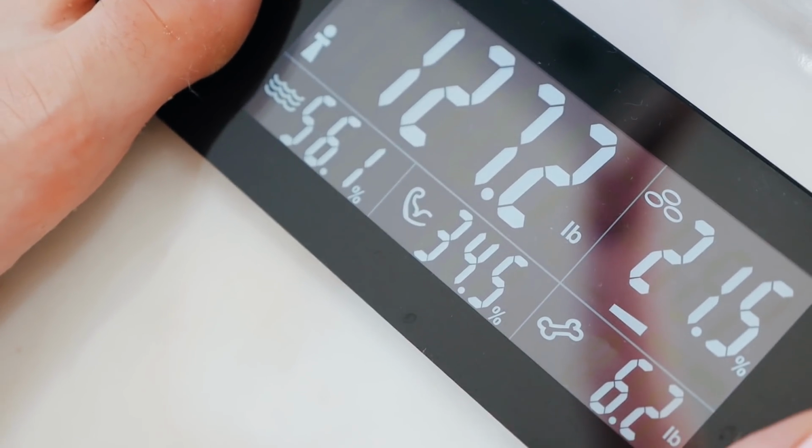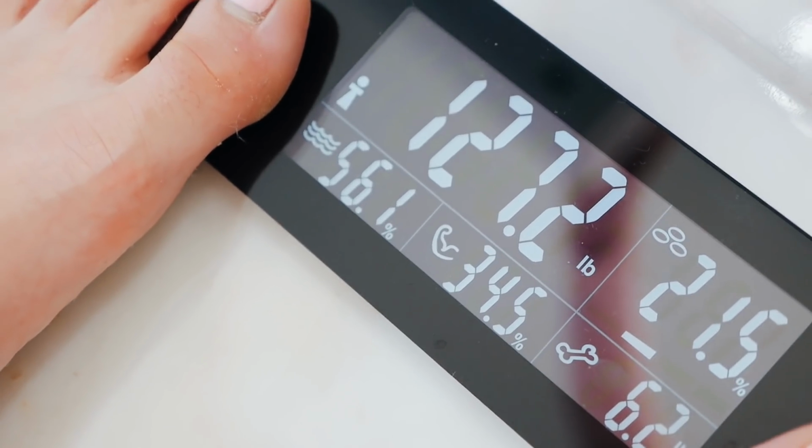So if you're doing the Hot Body Meal Plan or the LSF app workouts and you wanna see, am I gaining muscle?